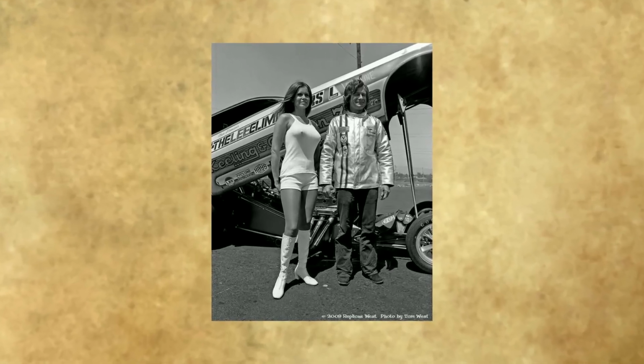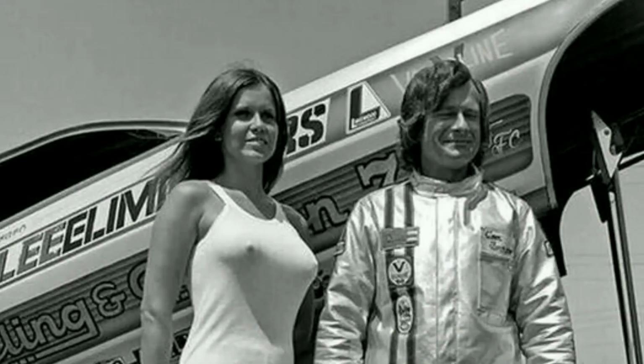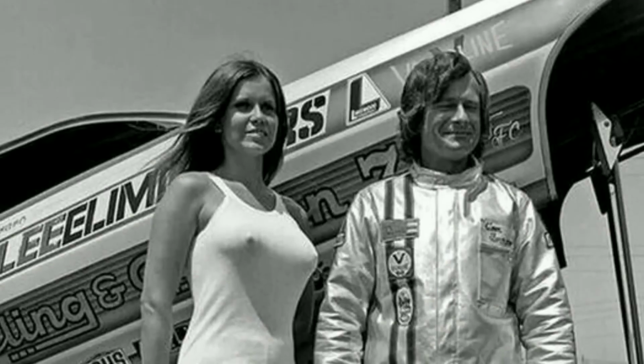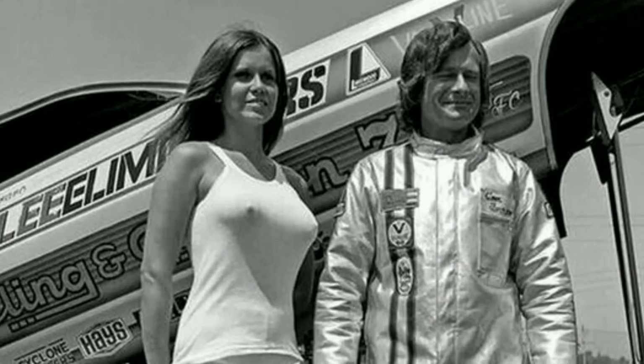Drag racing personality Jungle Pam poses with driver Jungle Jim Liberman in the 1970s. Her theatrical pre-race routines on the track made her as famous as any of the drivers in the sport.